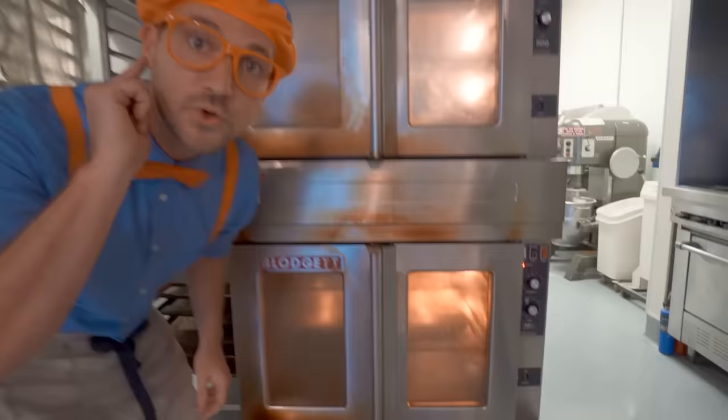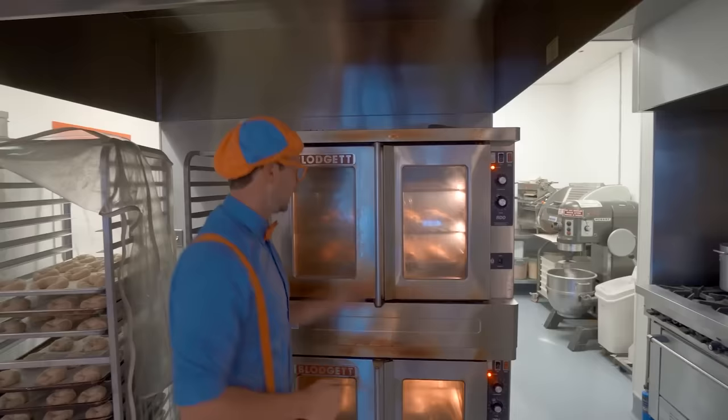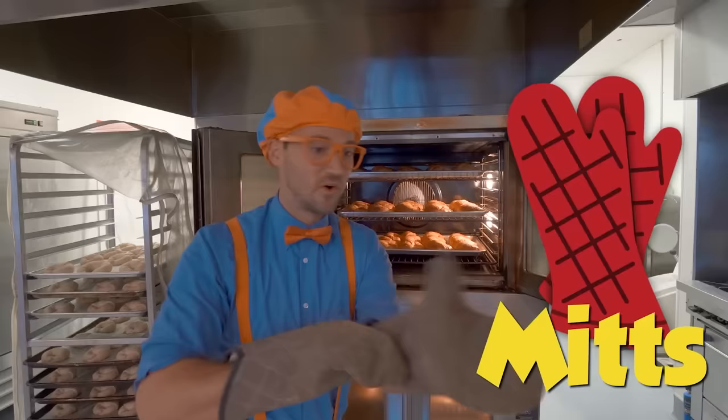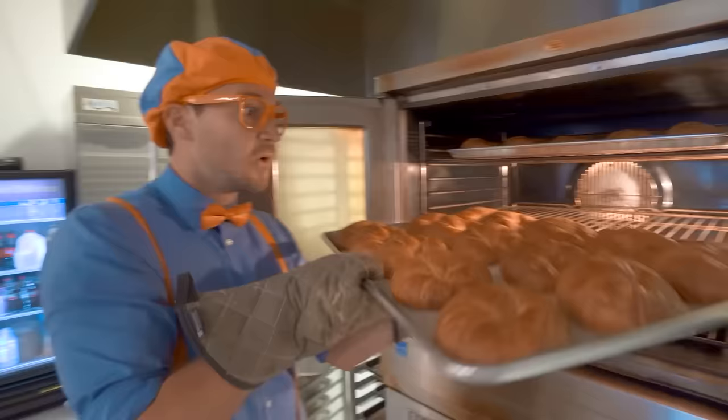Okay, let's take out the hot croissants. Hey, Blippi, safety first. Ooh, safety first. These are mitts and they keep your hands really warm. Okay, this one looks really good. Check it out. Whoa, that looks so tasty. Okay, let's put it right on the rack.